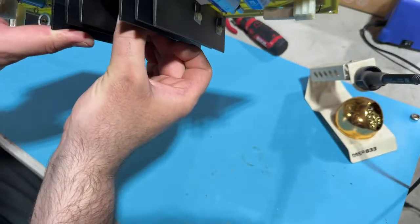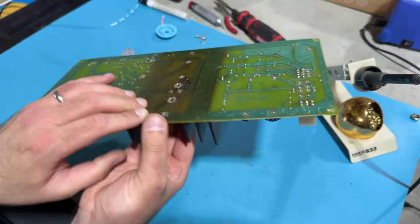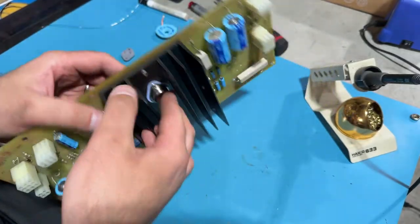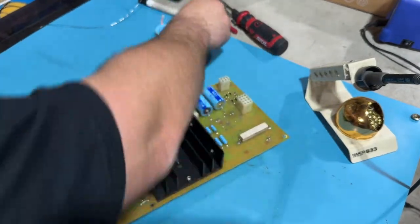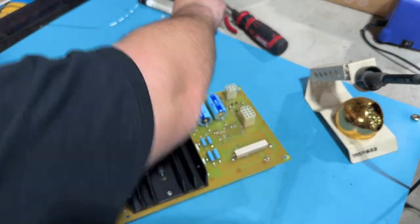And this is where I would do a little cut because it's taking more than a second or two. There we go. And so we've got that in there like that. I'll kind of hold it in place and drop the screws in. Okay.